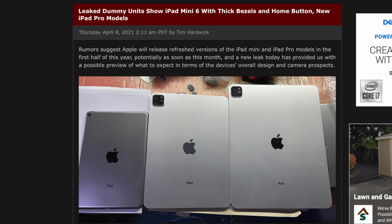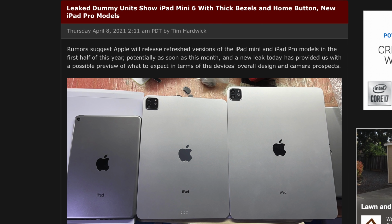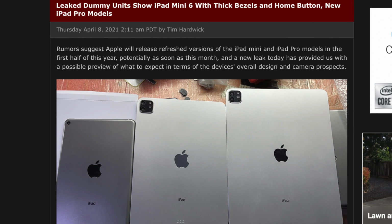We even saw some leaked dummy models that were reported on by Sonny Dickson, who has a bit of a spotty track record. He was the guy who got me really, really excited for Apple Silicon iMacs to get unveiled at WWDC last year. Obviously, that didn't happen, so I'm a bit pessimistic towards his reports, but he did show these dummy model iPads that show that the overall design of the iPad Pros probably isn't going to look that different.